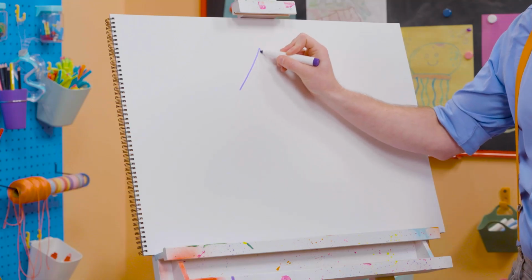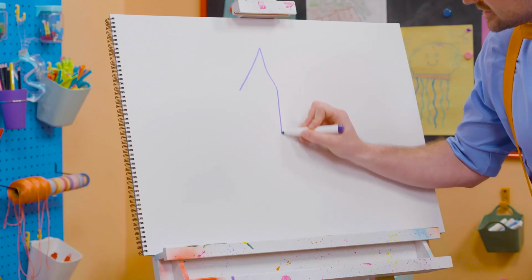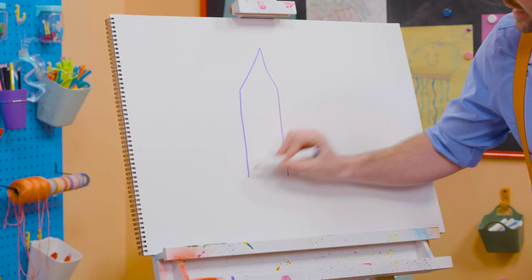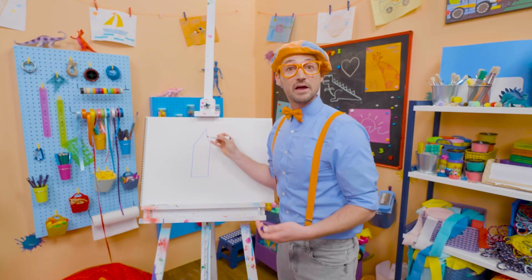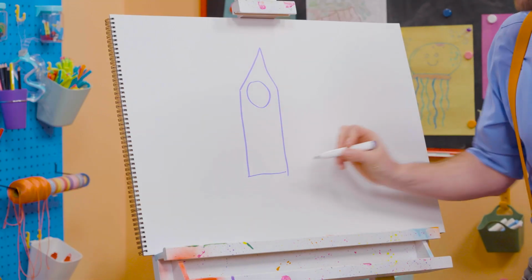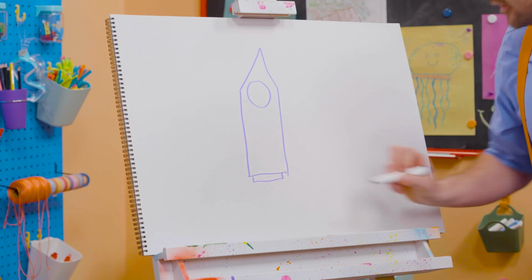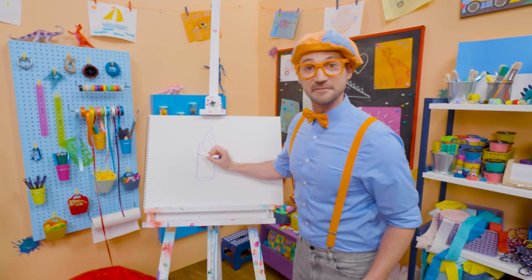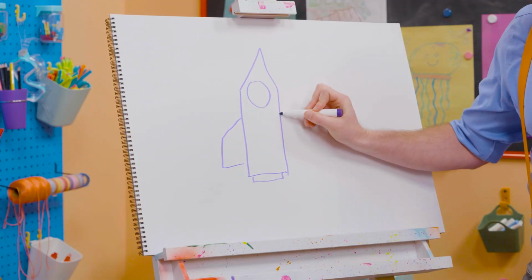So let's draw a point right up top. Looks like the start of a triangle, right? And then these 2 lines go straight down. And if you connected right there and right there, which we won't, that would be a rectangle. Instead, we're gonna draw a circle for the porthole. All right, let's draw a really small rectangle down here. There we go. And then we need some fins. Yeah, a couple straight lines just like that.